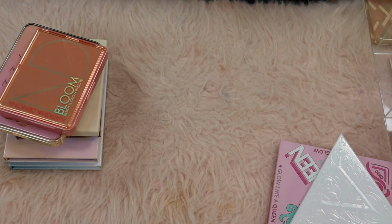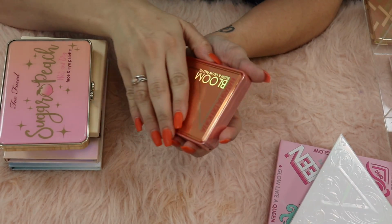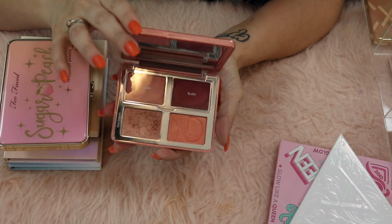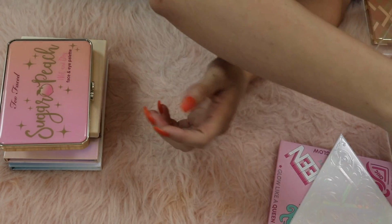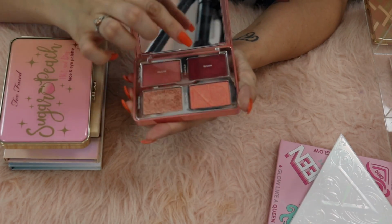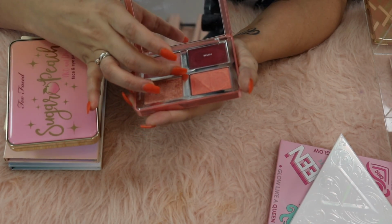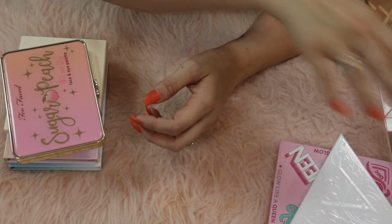So let's get it out now. The Natasha Denona, oh my God, it's stuck. The Natasha Denona Bloom Blush and Glow Palette, I'm keeping. I'm definitely keeping it. I love this palette. And I think I've almost hit pan in this shade right here. Even this shade though, this blush, it looks so dark, but genuinely it looks so good on the skin. So I'm gonna hang on to that one.